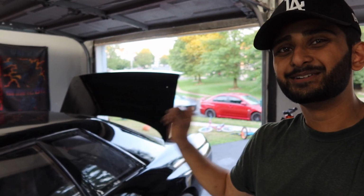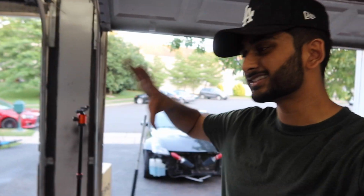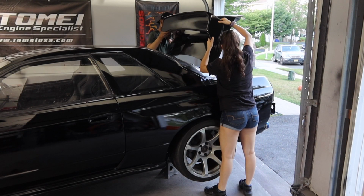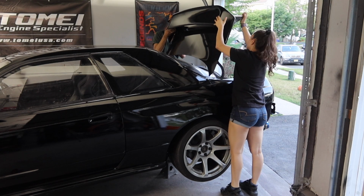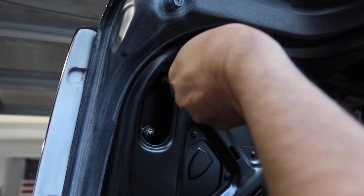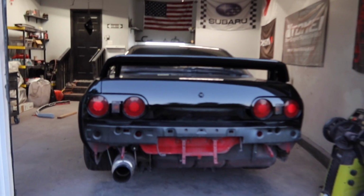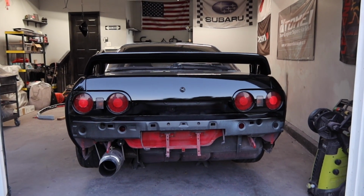One last thing I just had to get done today was the wing. We got to slap on the wing today just so it looks like a Skyline. Oh, she good, bud. She good. Damn, I've been looking at this without a wing for so long. Now with the wing, oh, so much better.